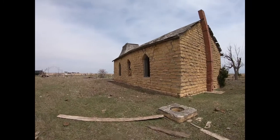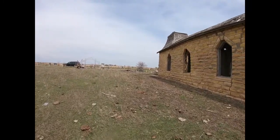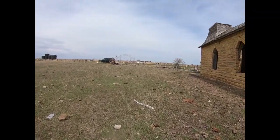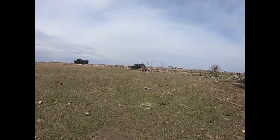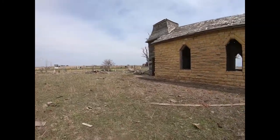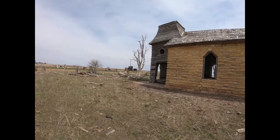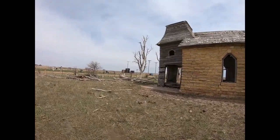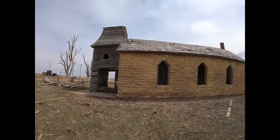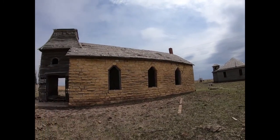The original seven members of this church met in a house by the gentleman whose name was Herman Lurman. They actually started it in 1873. They didn't have the money, the means, or the construction materials to build the church until 1886, which is when this building was built.